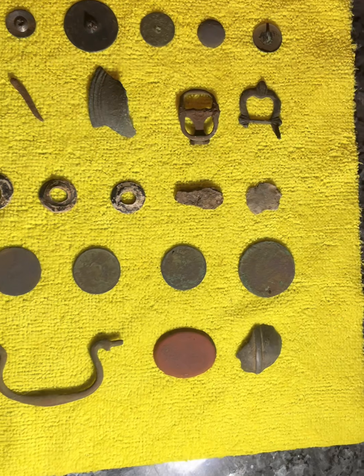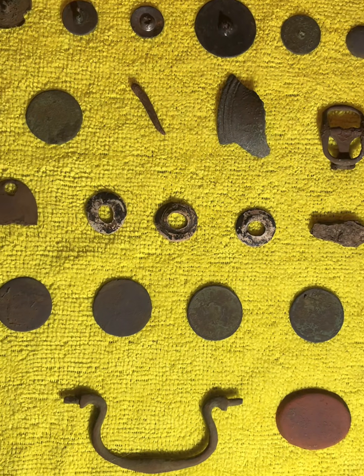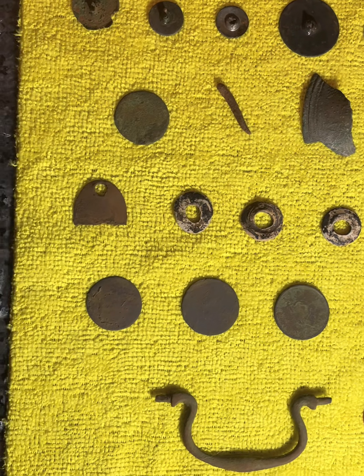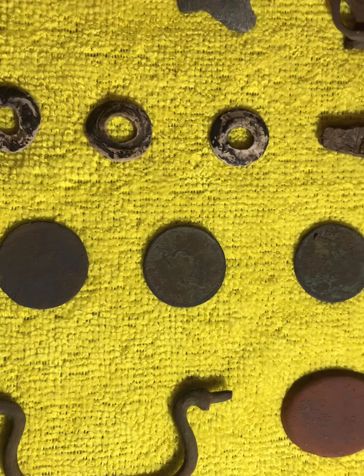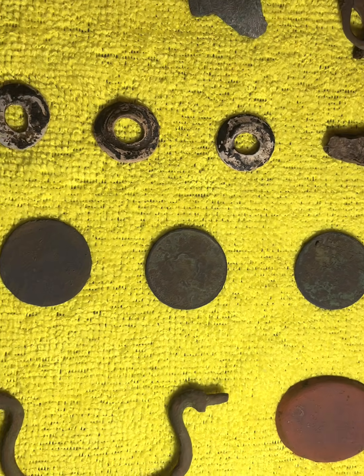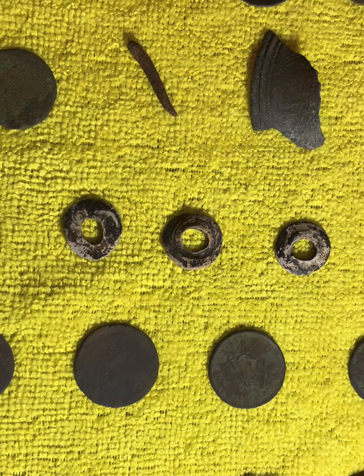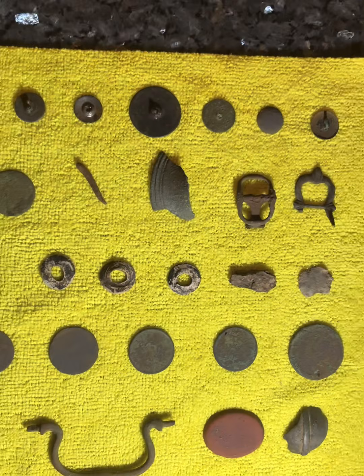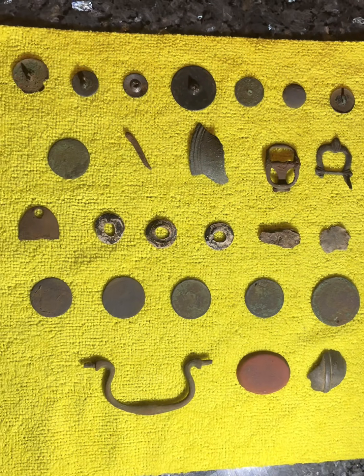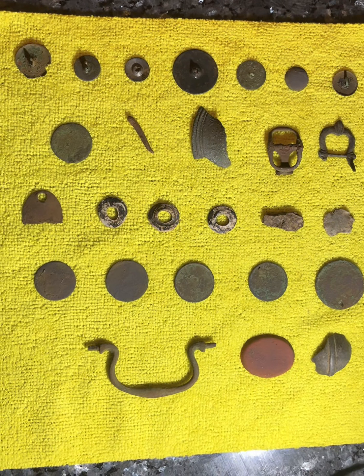So I've got them home, or got all the stuff home. Did find some sort of handle on the way back, and another button. That one there, it's quite hard to see. Let's try and get a light on it. Impossible. It's the Irish penny. But yeah, there you go. 26 items today. I bet there was 100 bits of rubbish.